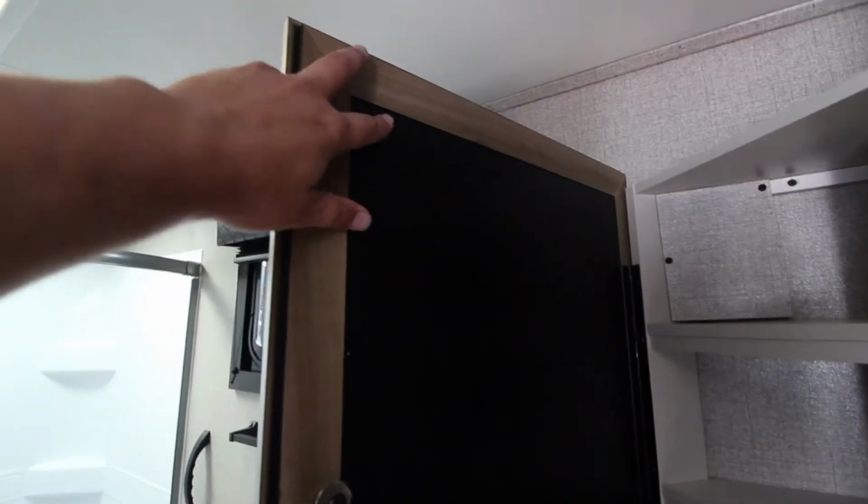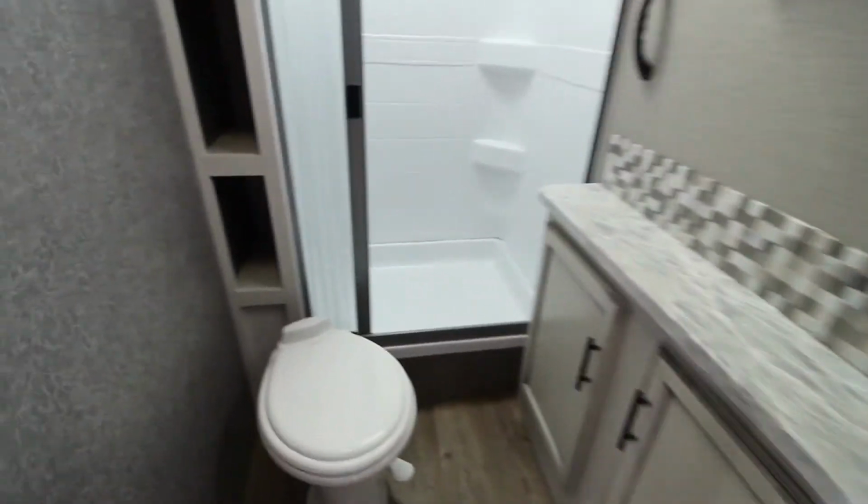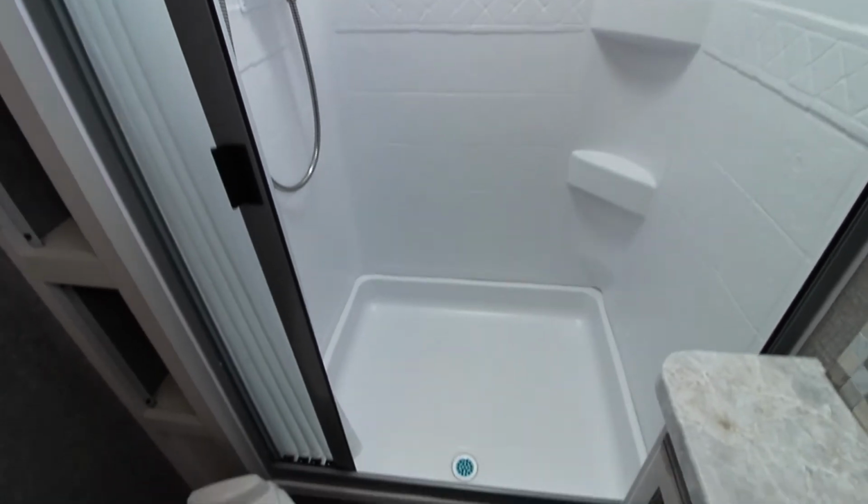If you open up most all manufacturers, you're going to see the glass back right here with a whole bunch of caulking and goop right there. You don't want to see that in your travel trailer. Lots of actual counter space right there. Even the actual shower itself, this is a duoform ABS shower. It's not one of the cheap little tiny plastic ones that are going to break in.